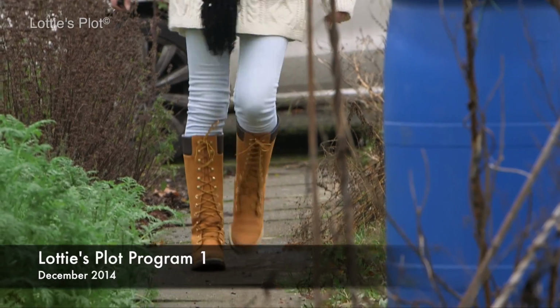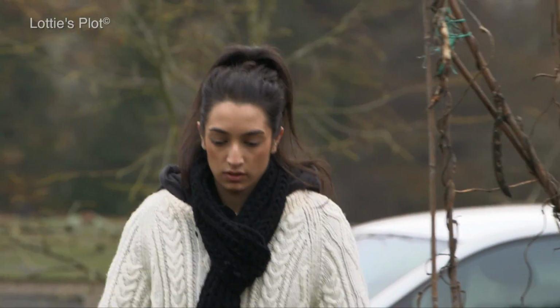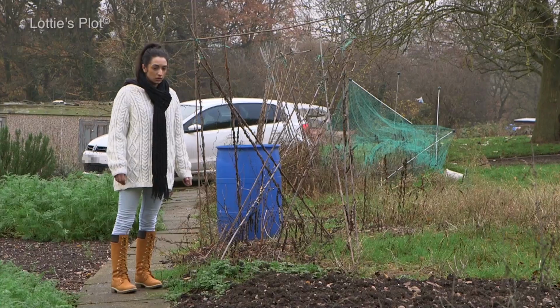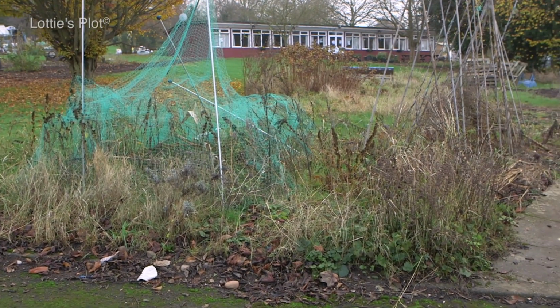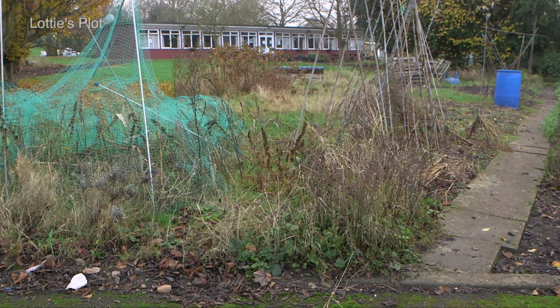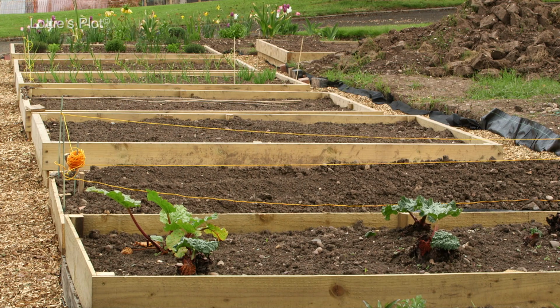When we started Lottie's plot back in December 2014, the allotment had become overgrown and was reverting back to nature. This was how it looked then, rather sad and in need of a complete makeover. And this is how it looks in April 2015, just 5 months of hard work later. 8 raised beds are now completed, and with the new development in the southeast corner, we're well ahead of our planned schedule.